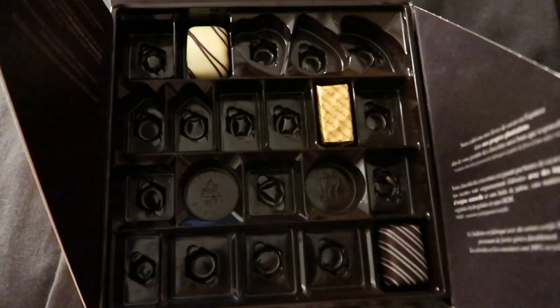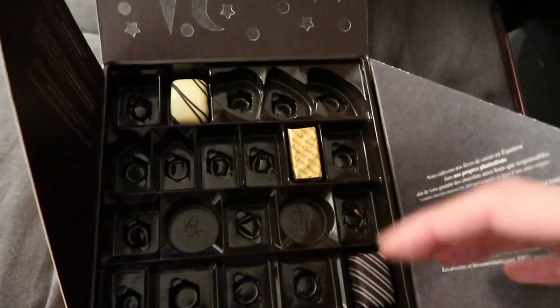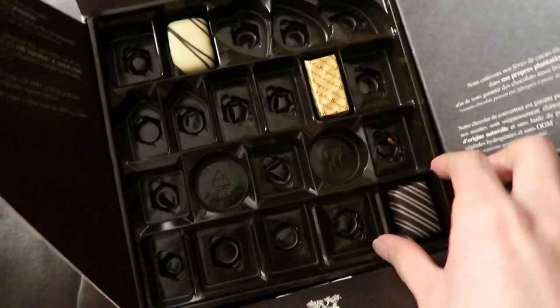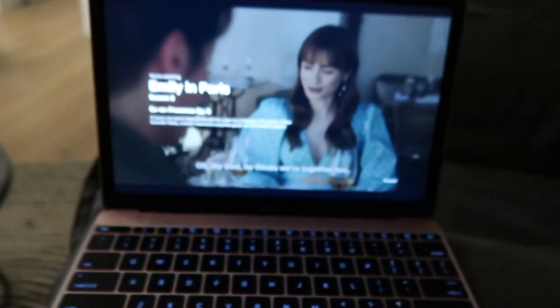They may have been contributing to the breakout that I have for my skin. They're so good, so I'm so happy. For tonight, I'm gonna have this one. So I'm gonna have it and watch Emily in Paris.